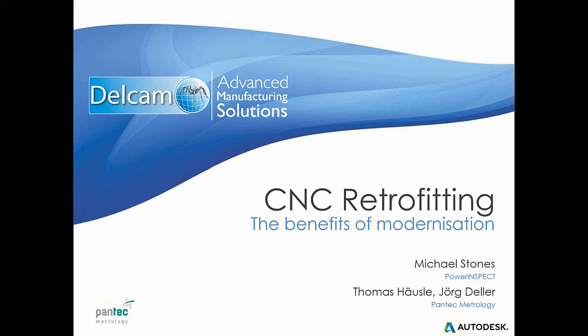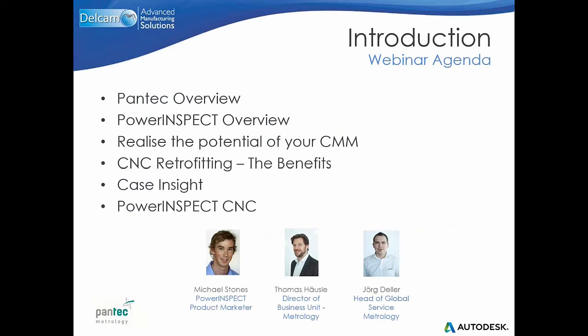So if we just look at the agenda for today's presentation. We're going to begin by having a brief overview of Pantech Metrology, a little bit about their background and who they are, and then of course I'll present an overview of PowerINSPECT, and then we'll move on to look at how you can make the most of your CMM, how you can make your inspections more efficient, and what are the benefits of CNC retrofitting.